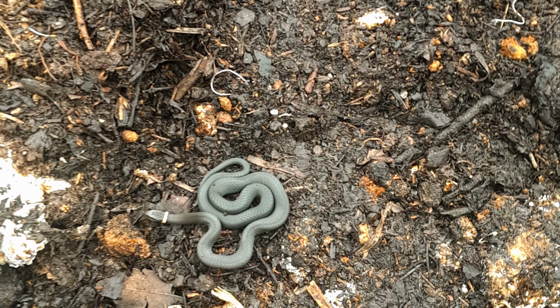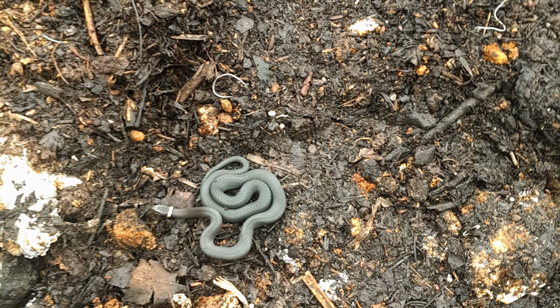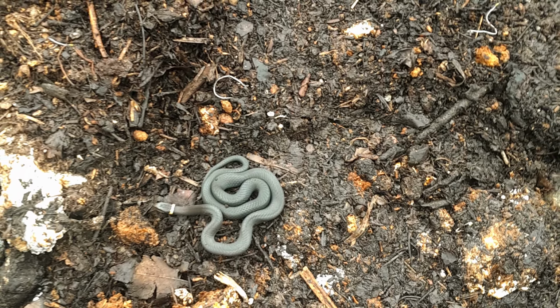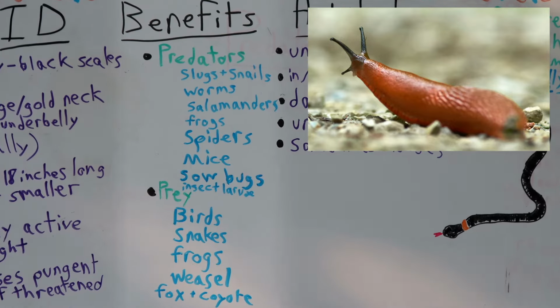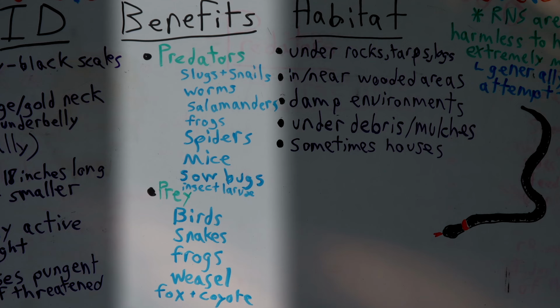Now, when we talk about the benefits of this ring-necked snake, it is primarily that of a predator. So this snake will eat slugs, snails, worms, salamanders, frogs, spiders, mice, the sow bugs, right, the isopods, and then also various insect larvae that it may find on the landscape or in the soil.